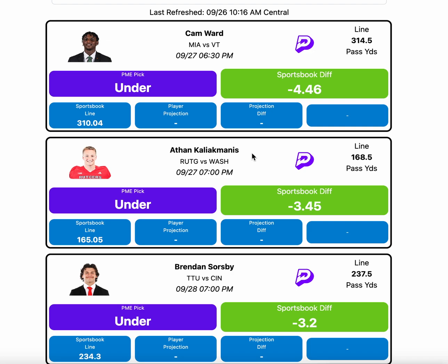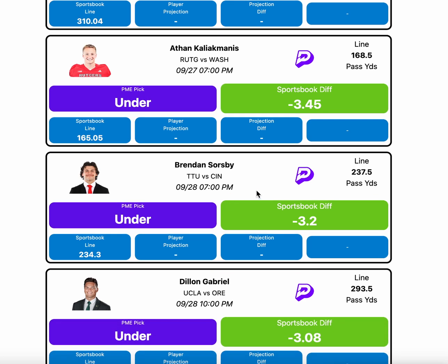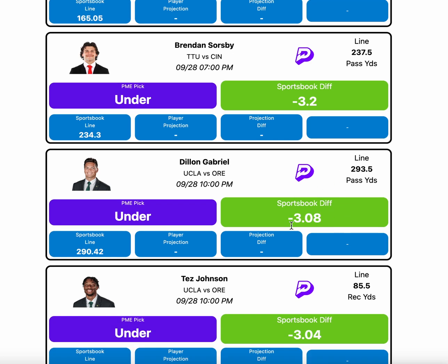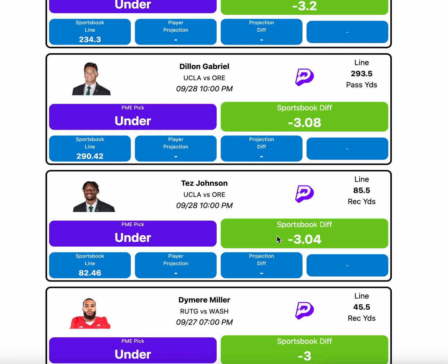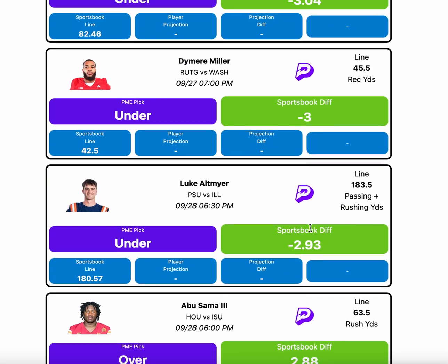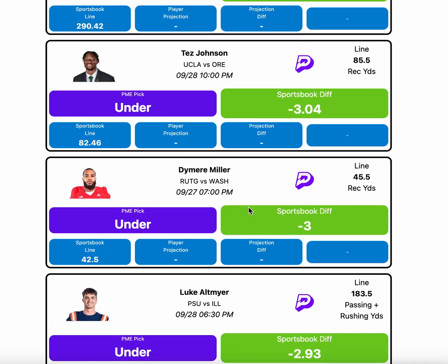Ethan Kalekmanis, under 168.5 passing yards and a minus 3.45 differential on the under there. Brendan Sorsby, under 237.5 passing yards at a minus 3.2. Dylan Gabriel, under 93.5 passing yards at a minus 3.08. Tez Johnson, under 85.5 receiving yards at a minus 3.04. We have Dymere Miller, under 45.5 receiving yards at a minus 3.